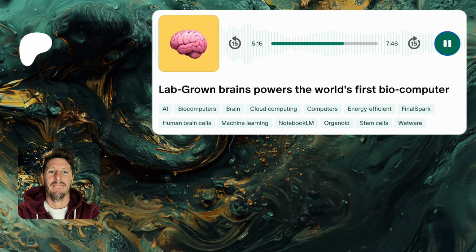Exactly. And it's not just about faster computers, but about sustainability. We need to find ways to power our technological future without destroying the planet. Right, and biocomputing could be a key part of that. It's amazing to think that we could achieve that level of computing power with something as small as a mini brain. It really highlights the efficiency of biological systems. Evolution has had billions of years to perfect them. And we're just starting to understand their potential. It's humbling, isn't it? Nature is the ultimate innovator.